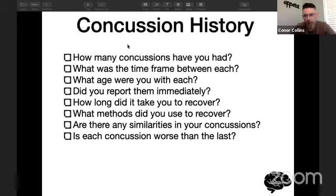firstly, how many concussions have you had? Ideally, when you hear somebody having had 3 concussions inside of a year or more, that's not a great thing. There seems to be a magic number about 3. And in particular, what was the time frame in between each concussion? Ideally, the longer the better. The shorter the time period, the more potential there is for complications.